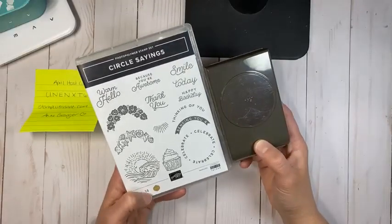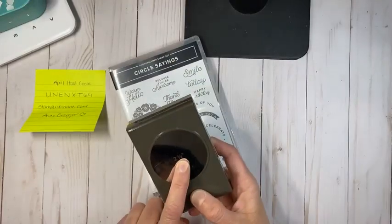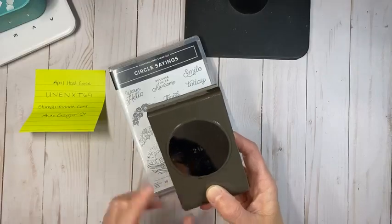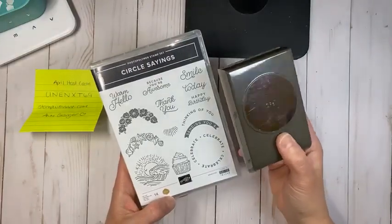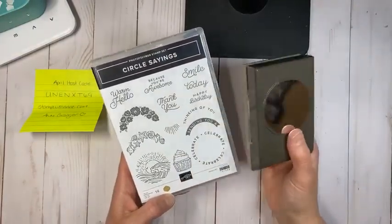So this is her stamp set and it's actually a bundle. It comes with a 2 3/8 circle punch. I'm going to tell you a little tip. Punches and dies take the longest to come in, they come from overseas. So if there's something you would like in punches and dies that you think, oh, I really need to have, I would order them earlier than later just to make sure you get them.